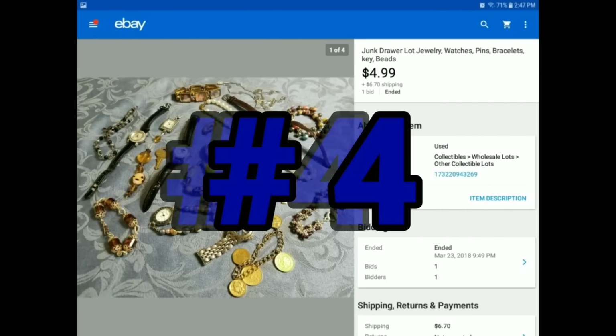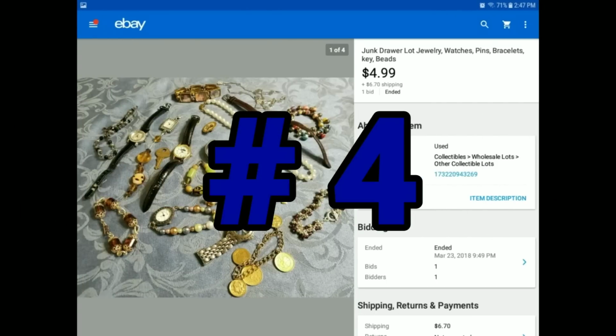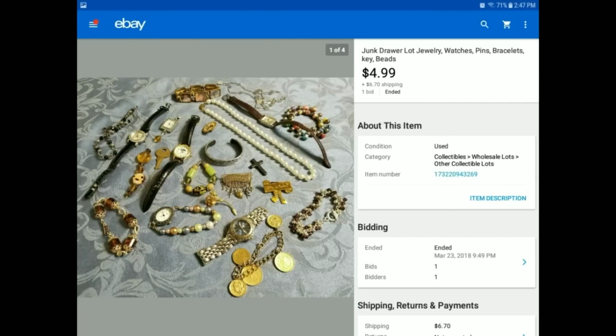Here's another. I've talked to you about this before. I do lots of junk drawer jewelry lots, or just junk drawer lots. And sometimes they sell real well, sometimes they don't sell real great. But all of the pieces that you see there, there was nothing really spectacular, nothing really special, just costume jewelry, nothing really fancy even about the watches. None of the watches were currently working. They probably needed a battery or a little bit of repair.